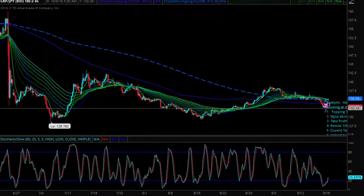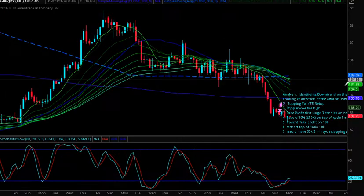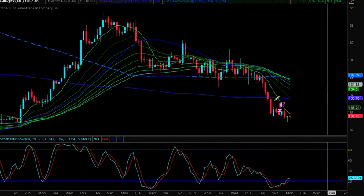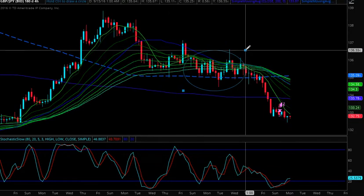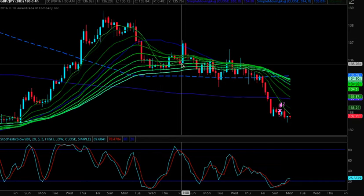Pound yen. This is actually, I'm a little bit more constructive and a little bit more opinionated here. This is some stuff I was doing with some coaching guys. If we take a look here, gosh darn it. So you can see that this was the intermediate term uptrend.